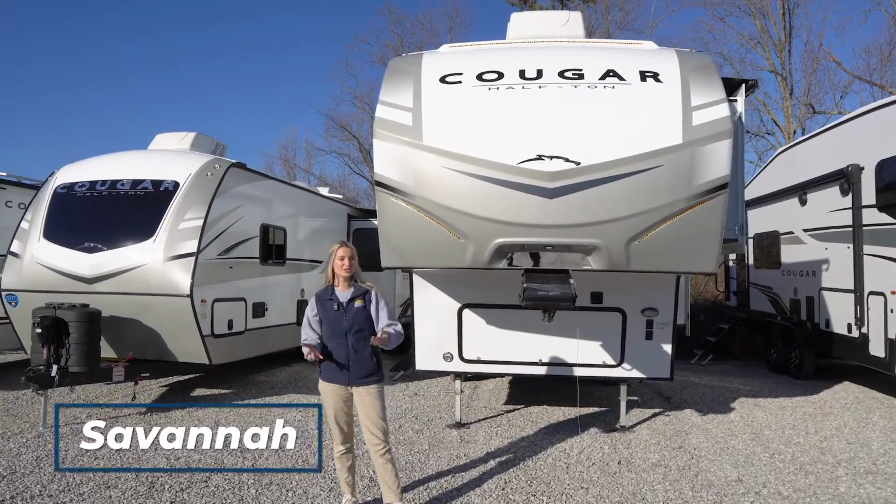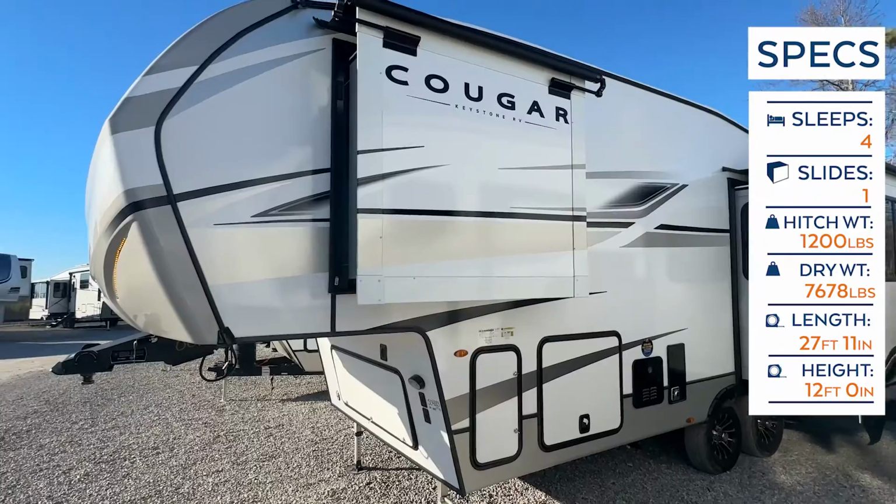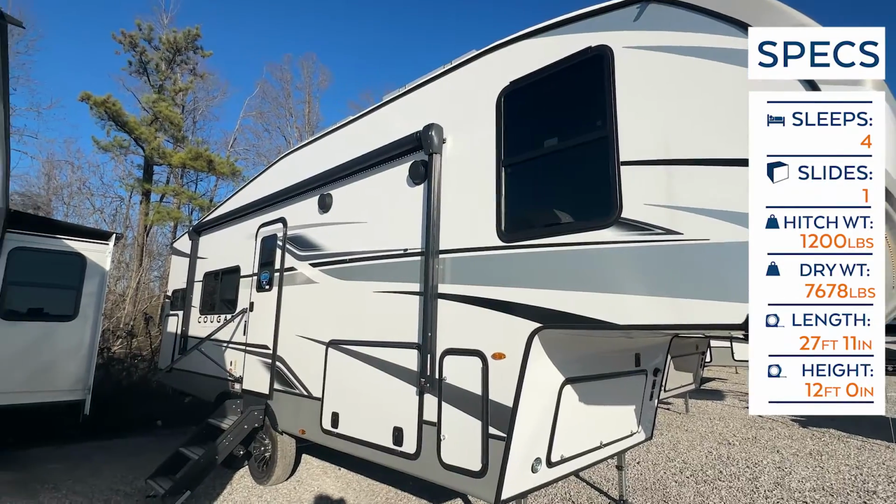Campers, it is Savannah with Cookeville RV and Marine, and today we're going to take an inside and outside look at this 2024 Keystone Cougar 23MLE.